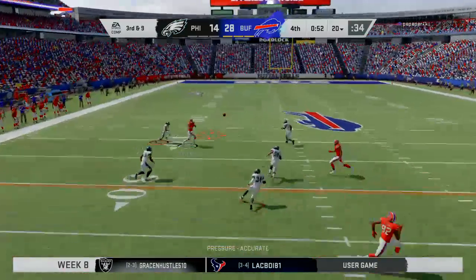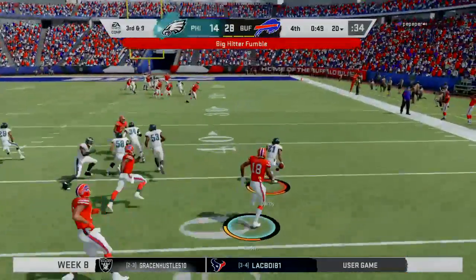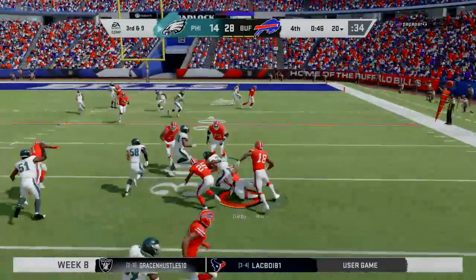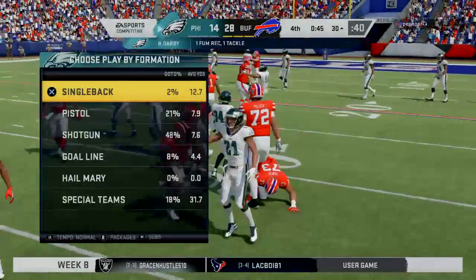Working out of the gun, Winston. And now look at this, big gain but a fumble. And it's picked up by the Eagles. And he will return this one to the 30-yard line.